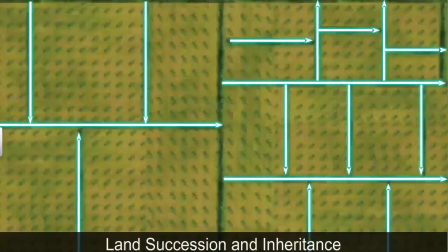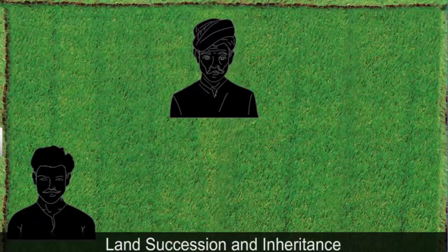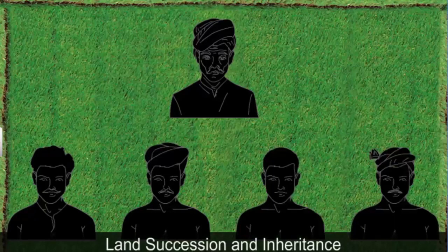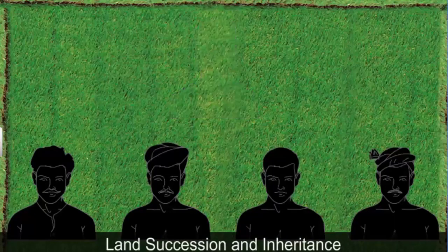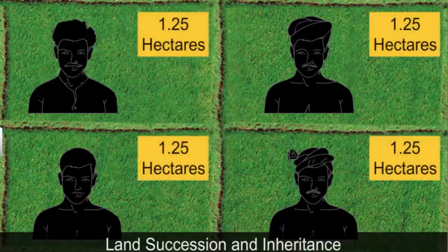Division of land through succession and inheritance is another reason for many farmers having smaller fields. Take the example of Sujan Singh. He owned a field of 5 hectares in size. Sujan Singh produced enough on his land to live a comfortable life. Sujan Singh had 4 sons, Hari, Shyam, Sundar and Bhola. After Sujan Singh's death, his land was equally divided between his 4 sons. Thus, Hari, Shyam, Sundar and Bhola each got a field just 1.25 hectares in size. Today, none of them can sustain their family with such a small field to cultivate.